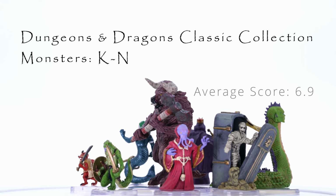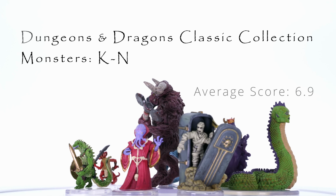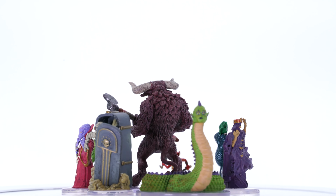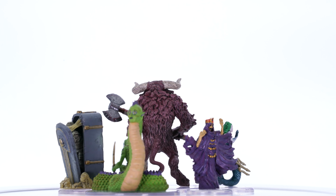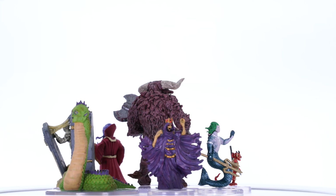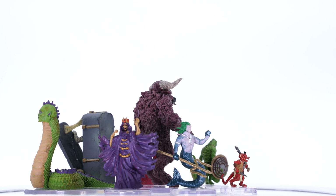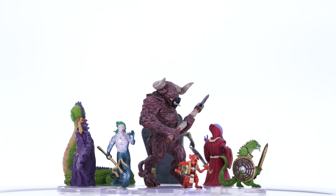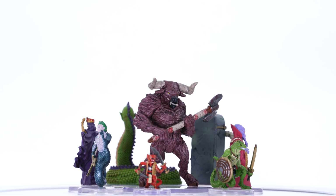So I was skeptical about this line at first, mainly due to the price tag. At $11.25 per figure, they are priced on the high end of premium figures, and quite frankly, the photos I've seen of these figures were not impressive. However, I have to say I am pleasantly surprised, and my overall scores of the figures don't do justice to how well they are made.